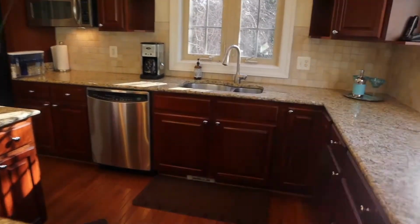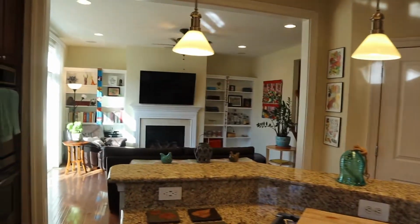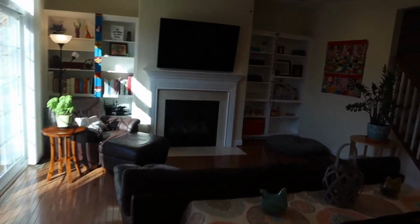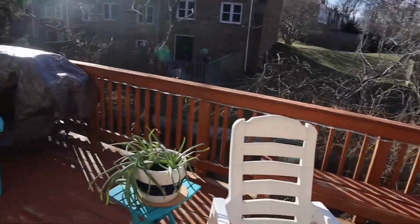The kitchen has a great open floor plan overlooking the family room. There are many exquisite design elements in this designer gourmet kitchen, including 42-inch cabinets and stainless steel appliances. As you can see, you can walk out to a nice sized deck just off the family room.